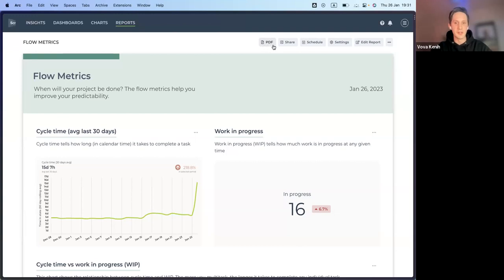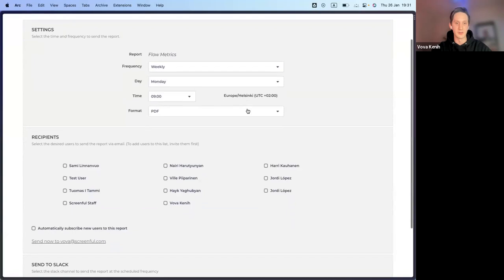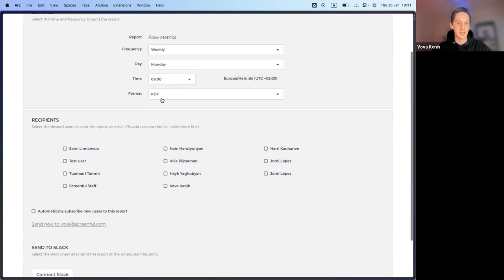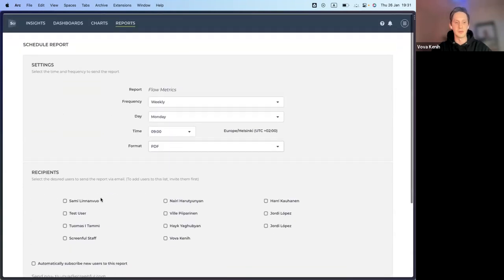Reports can be downloaded as PDF and also scheduled to be delivered on a weekly, daily, bi-weekly or monthly basis, at any time, in PDF or CSV, to anyone that you want via email or to a Slack channel if you connect it.